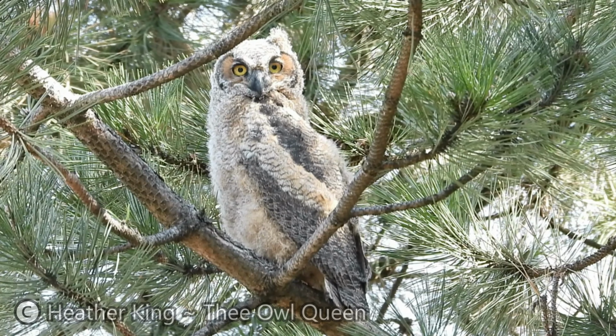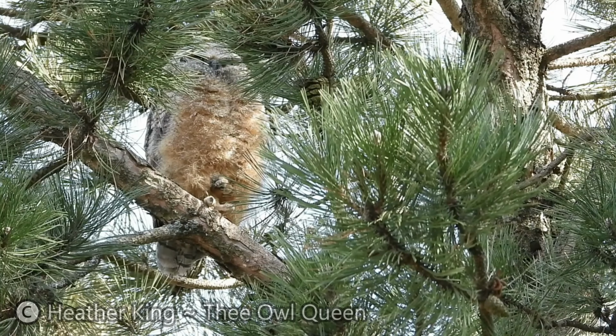The owl uses this deadly grip to sever the spine of their large prey. Even though the female great horned owl is larger than her mate, the male has a larger voice box and a deeper voice. Pairs often call together with audible differences in pitch.